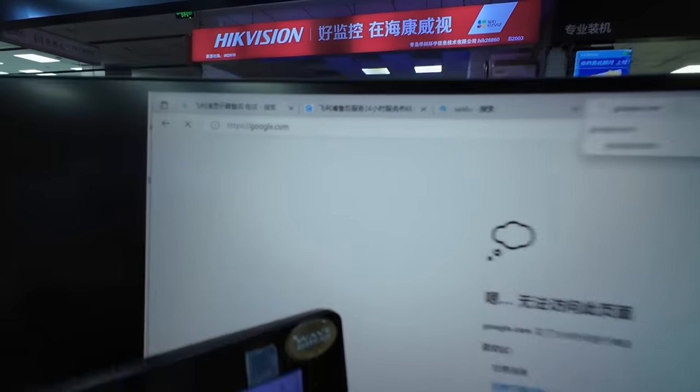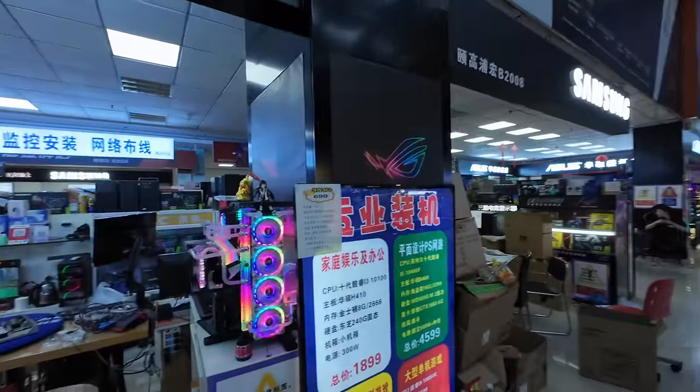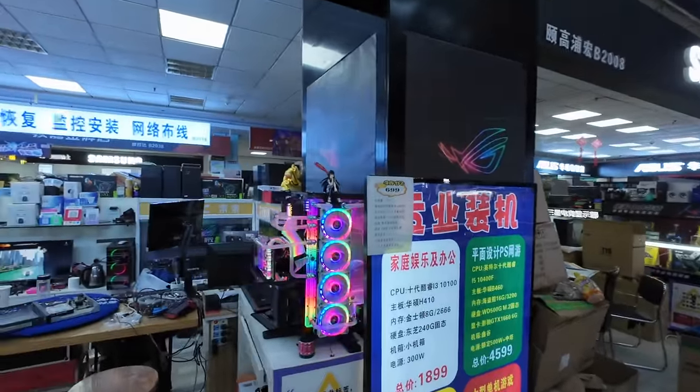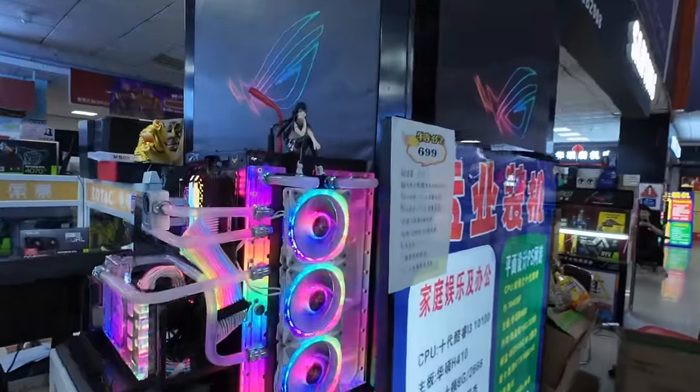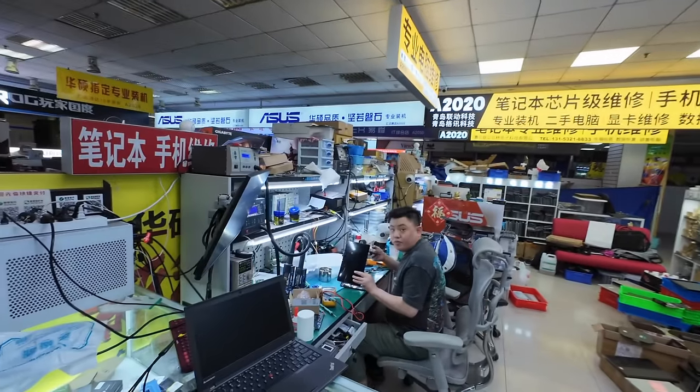Internet in China. So he was saying you can make a custom computer for you in 2 hours, and some of them you can pay like a grand, or some you can pay a lower price. This is the same sign we saw earlier. Maybe they're all part of the same company. But yeah, look at these shops. This man's fixing a laptop or computer, something like this.